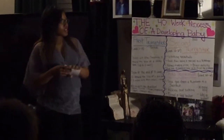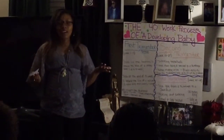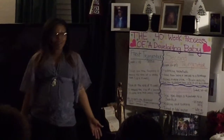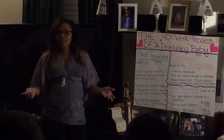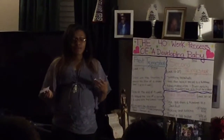The mothers' appointments are usually every 4 weeks, because now you should obviously know that you're pregnant. If you don't, something is wrong. The baby goes from being the size of a pea pod to a rutabaga, which is some kind of fruit. And that's the 13 to 14 inches.